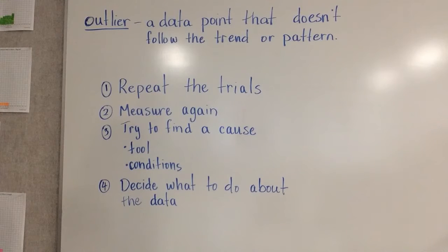Number 3, try to find a cause. Was it the tool that you were using? Maybe it was the conditions that you were measuring. The only thing I can think of that would have caused the change would have been changing the water in the actual container. And then number 4, we have to decide what to do with the data.